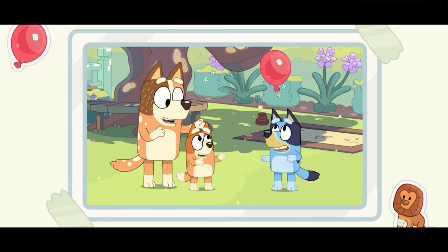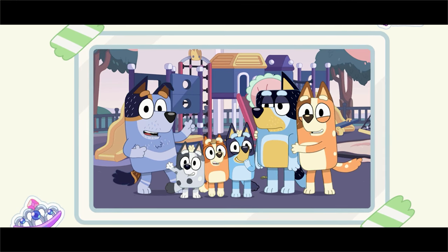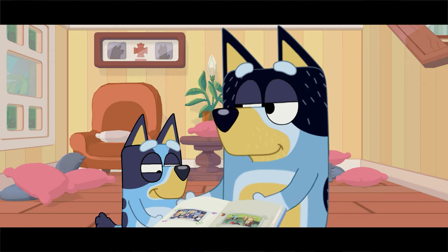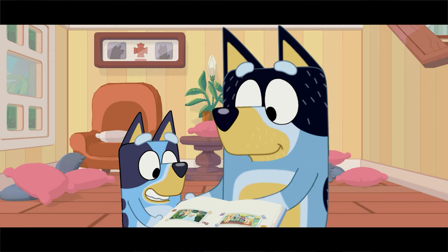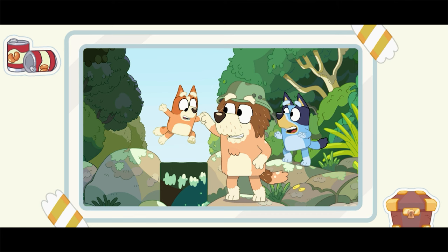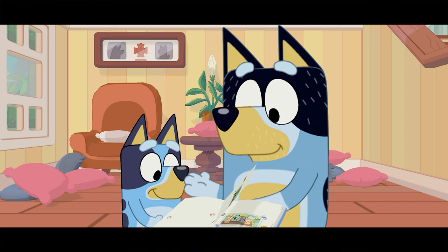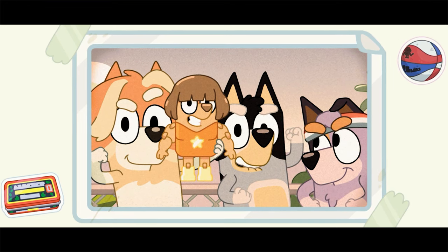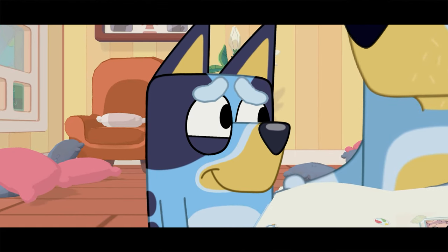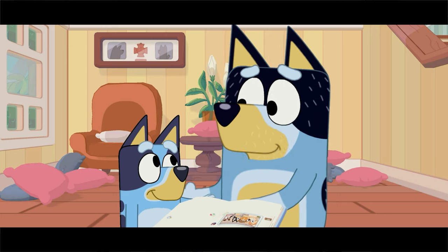It's me and Bingo playing Keepy Uppy. Oh yeah, the park. I liked your costume, Dad. Yeah. It's Chattermax. I'm glad we finally caught him. And look, Bingo and I made it all the way across the big jumps. I'm glad you finally got your favourite toy back, Dad. Thanks, Bluey.